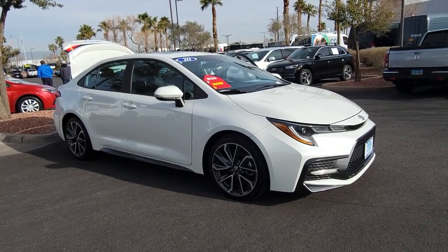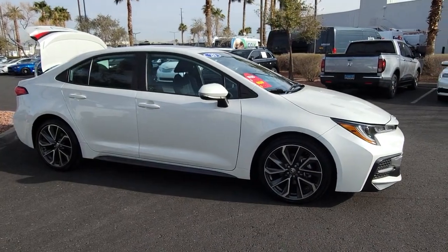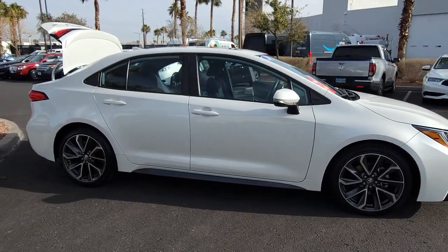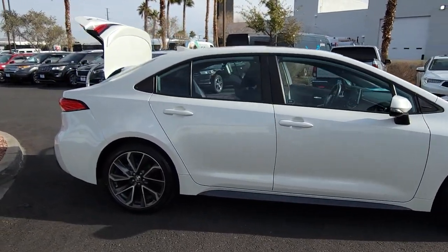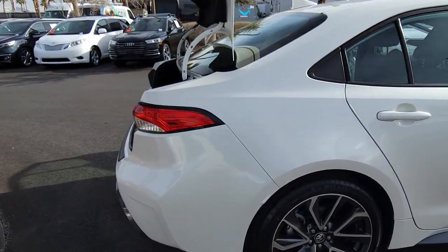Hop into the 2020 Toyota Corolla. With less than 40,000 miles on the odometer, this vehicle stands out from the rest. Here's a Corolla sedan that's waiting to show you how much fun your daily commute can be.